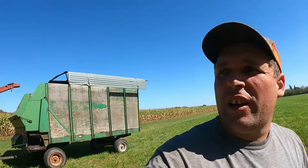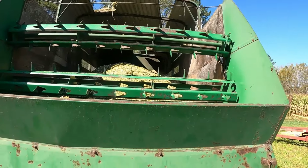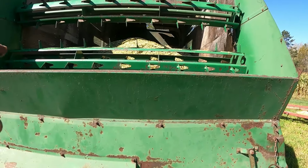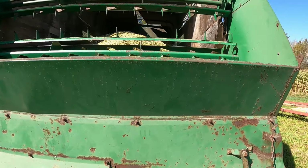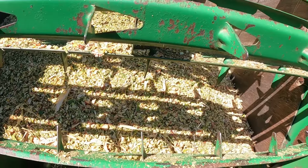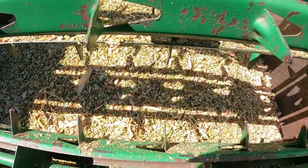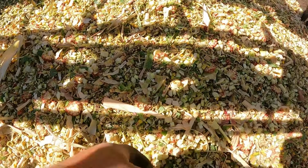Chopped the first load of the year. It's not full. I could get it a lot fuller, but I can't make another round on this big field, so I wouldn't even make it a quarter of the way around. So that's good enough, but man, it looks like it's chopping it up really nice. I don't know if I can reach any of that to show you guys, but you can see it when it's coming out otherwise.